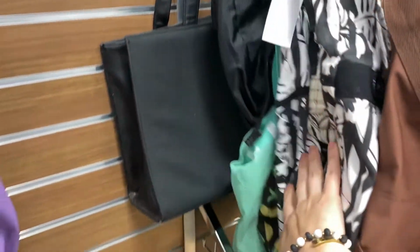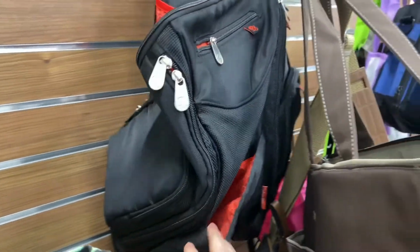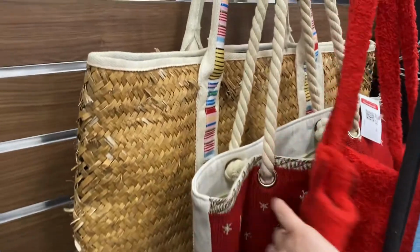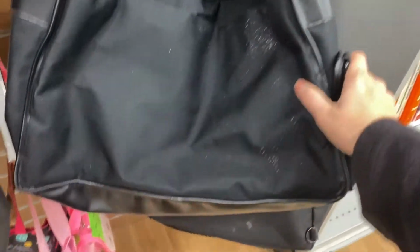That could be a good one for maybe like a laptop or something. Oh, it's a backpack. Beach bag type stuff. Oh, little Christmas bag. Ooh, see, like this is a nice messenger bag. Wonder if we could clean it up a little bit.